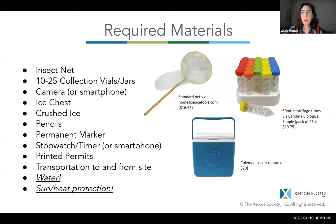There are a number of required materials that you want to make sure that you have before setting out. First thing is an insect net, and we make some recommendations on the resources page of the Southeast Bumble Bee Atlas website for what kind of net to get and where to get it. So the usual one that we recommend is one from Home Science Tools, just $17. It's sturdy and effective for the price.